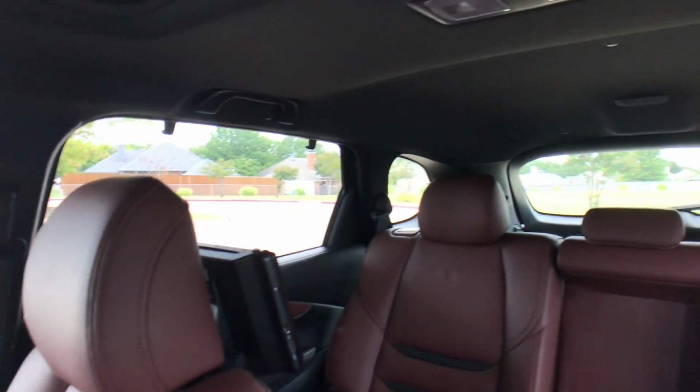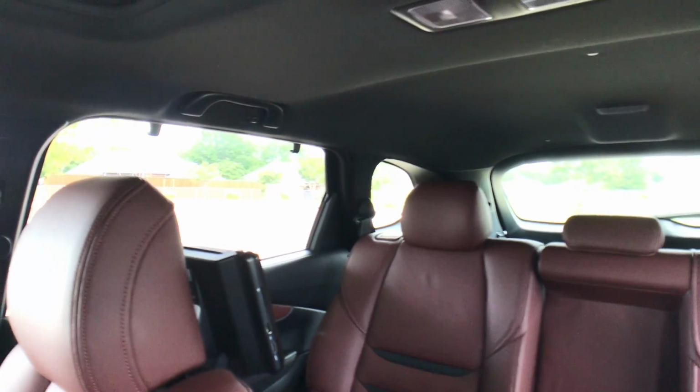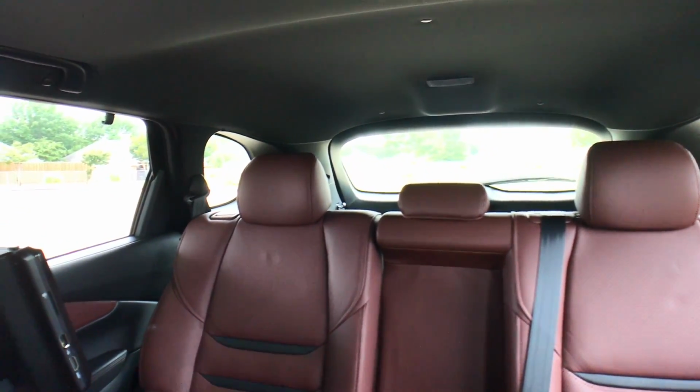Go ahead and take a look at the visibility. When we turn around, we do have actually some pretty decent sized windows back there. That last window is a little bit small, but really it's not a bad place to be. In the third row, you can fold the headrest down.